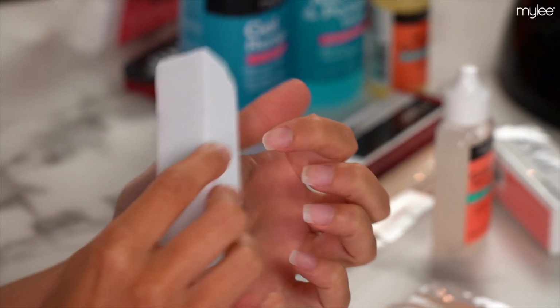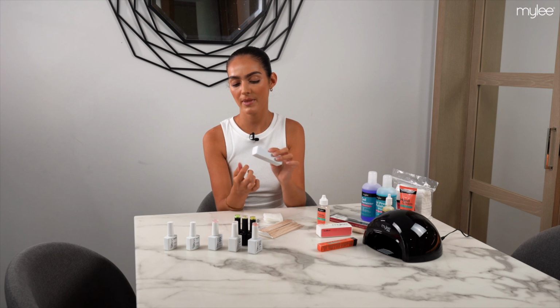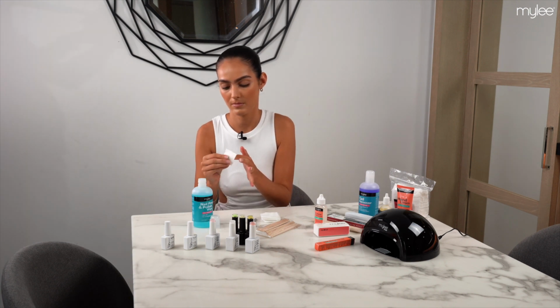I've just finished filing my nails, so now I'm going to prep the nail plate with the buffer block. So all you want to do is lightly rough up the nail. You don't want to do it too much because you don't want to thin out the nail too much. And that way it just gives the nail polish something to stick to. So now I'm just going to use the Nail Prep and Polish wipe just to get off any dust from the nail filing and just to clean the nail plate. Oh, that feels lovely.